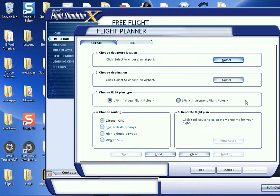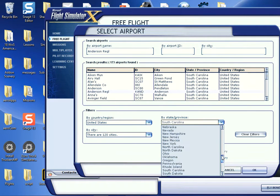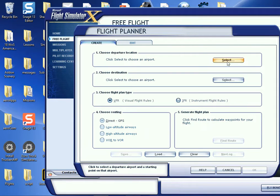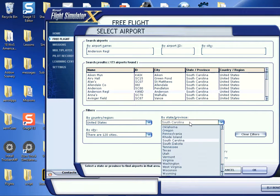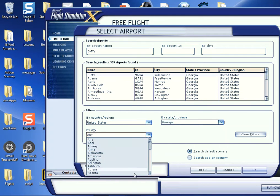So you know that Hartsfield-Jackson International Airport in Atlanta is the busiest airport in the world. It's not the busiest international airport because Atlanta is not an international airport, except for the cargo planes that go to Belgium. But yeah, it's called Hartsfield-Jackson International, and that's the busiest airport in the world. Oh, hold on a second. No, we don't want to start from there. We want to start from South Carolina Anderson Regional, and then we want to fly into... yeesh. So, the busiest international airport in the world is actually in Dubai.